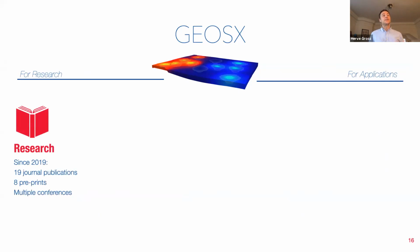So far for research since 2019, we have published 19 journal publications based on GEOSX. There are 8 in preprints right now. Some of them are just using GEOSX as an engine to do other things. Some are dedicated to the deployment of GEOSX or the development of GEOSX itself. The last preprint I saw, I was actually quite excited about this one. I thought that this was an interesting paper that put all the things together. I'll just describe it to you in a second. Maybe it's going to trigger some appetite there.